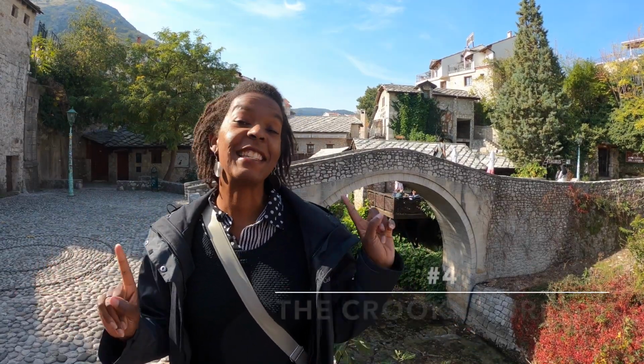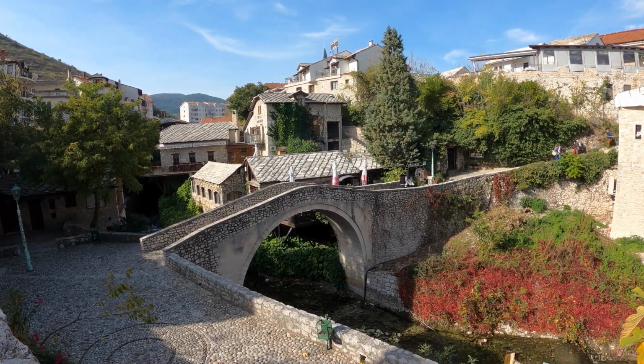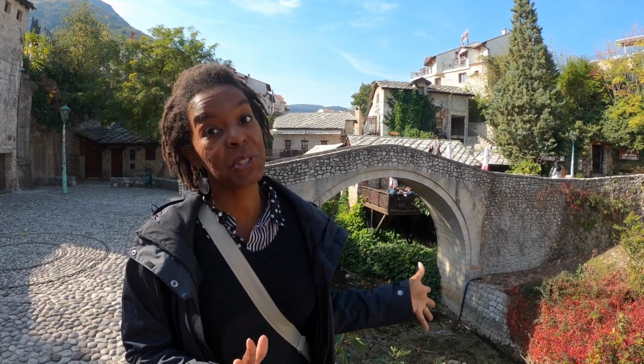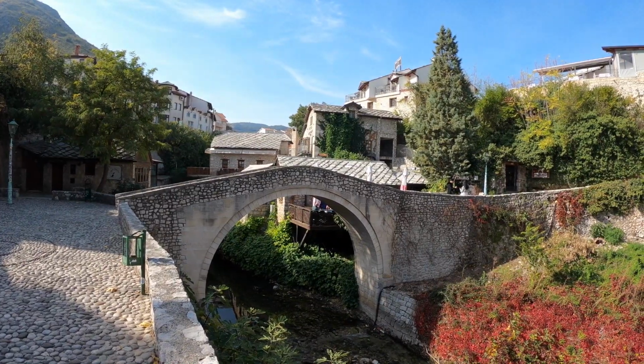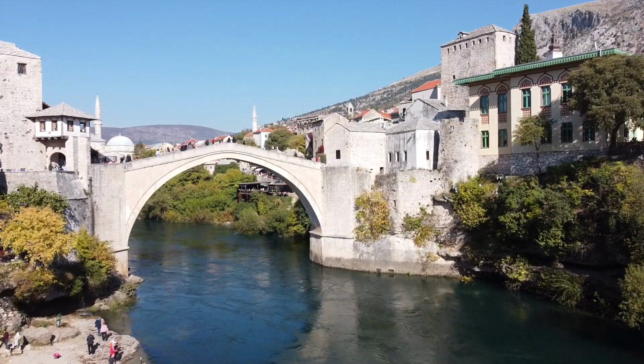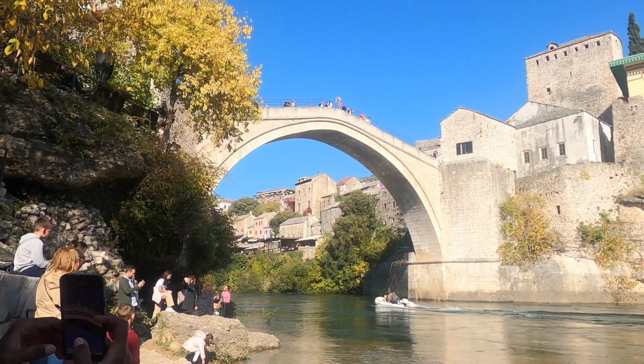So behind me is the Crooked Bridge. This bridge was originally built in 1558 and was the first bridge built in this region, Mostar. This is actually the original old bridge. They replicated this design a few years later on the iconic Stari bridge that we know so well today.